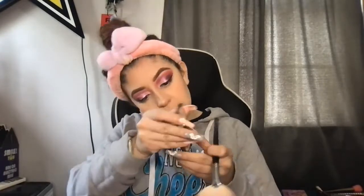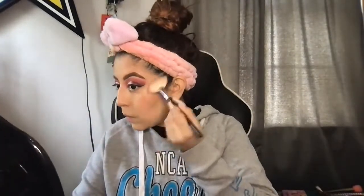So what is this one? This is Opal from Becca Cosmetics. I think they're going out of business. Did I hear that wrong? I forgot where I heard that from. I feel like it might have been from Courtney, but I'm not too sure. I could be wrong.